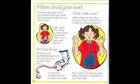Moving along, the food tube squeezes the food along the way from your mouth to your anus. Your anus is the hole at the bottom. It works kind of like toothpaste being squeezed up a tube. What's that noise? After a meal, you may hear gurgling noises coming from inside you. What's going on? Don't worry, it's only your food being mashed and squeezed through your food tube.